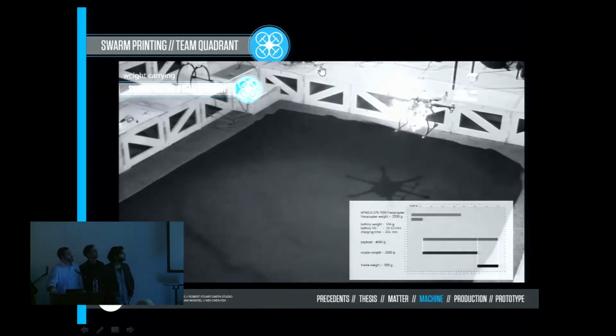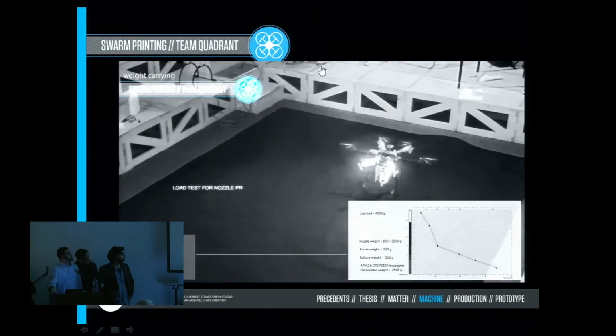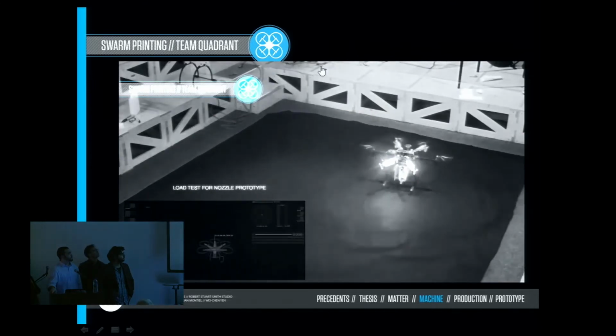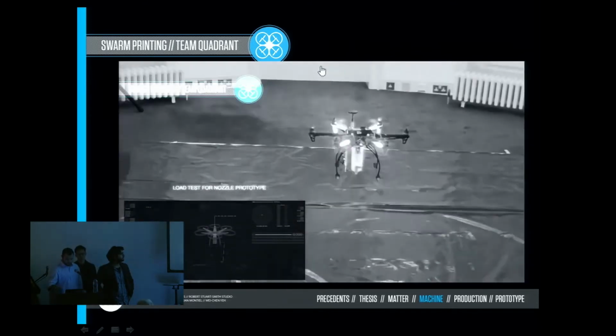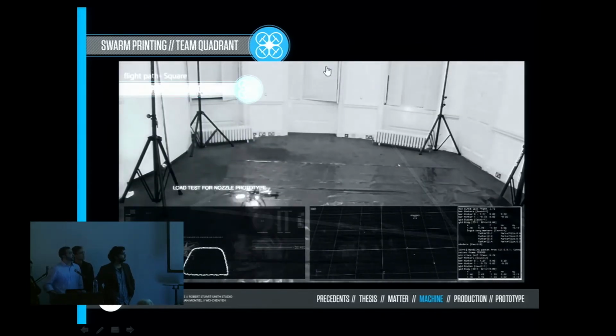Then we tested the attachment to see if the quadcopter could actually carry it, which is the first prototype. And of course it has some problems because it's a liquid material, so it requires more algorithms to hold it in place.